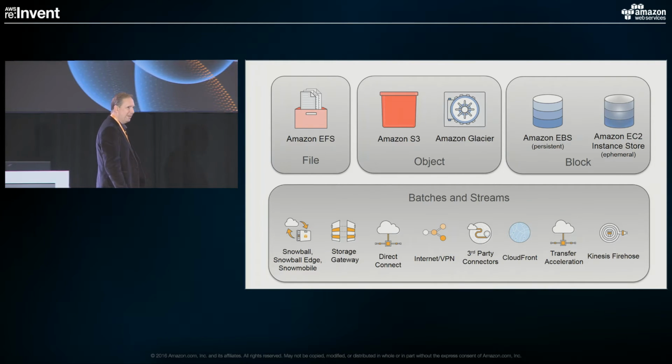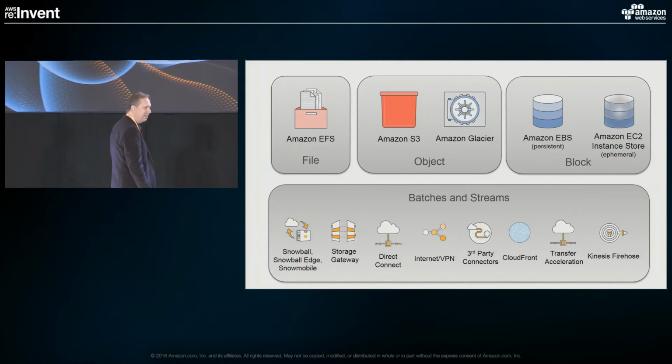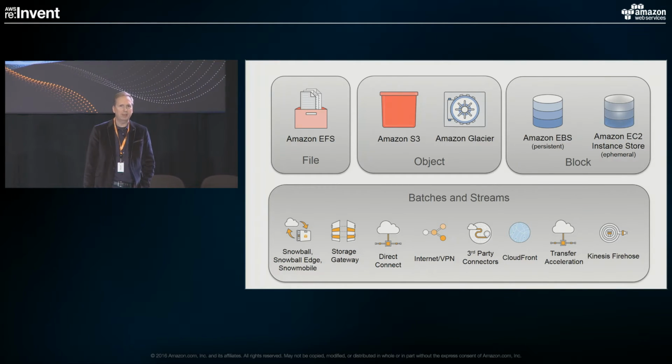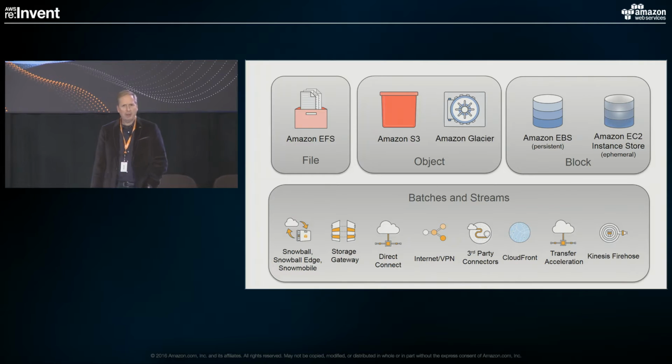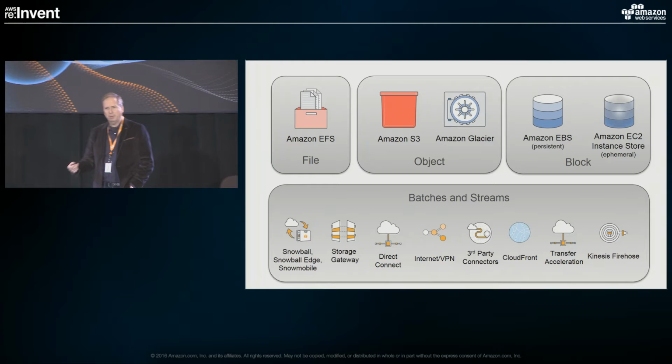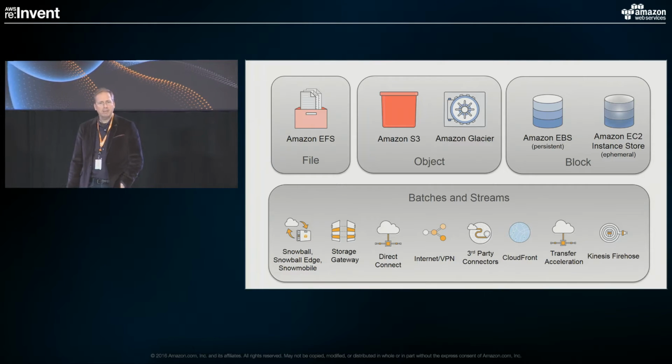But there's S3 infrequent access for less frequently accessed data. And then we have, obviously, Glacier. We've made some really interesting announcements over the last week with Glacier. So Glacier is our tape alternative for archive.